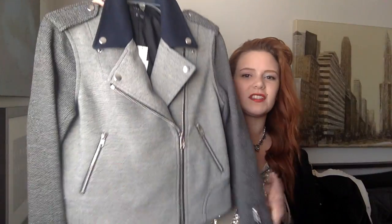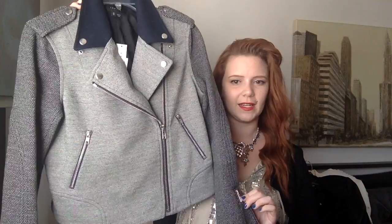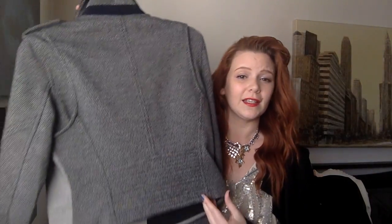I did get this in a size medium, and it's just the Moto jacket. What is it called? It's called Adashi. I'm not sure if this is still available, but if it is, obviously I'll link it below. It's just this beautiful motorcycle jacket, definitely a heavyweight knit. I love all the silver tone hardware all over it. I think it's just really beautiful. It looks so cool on.